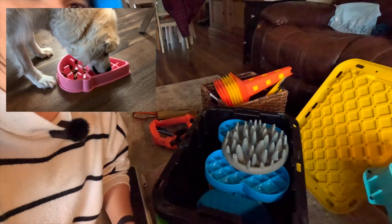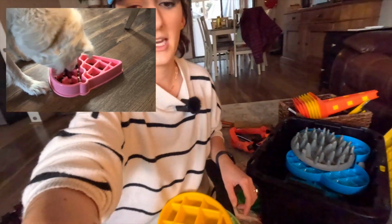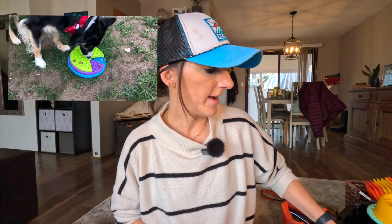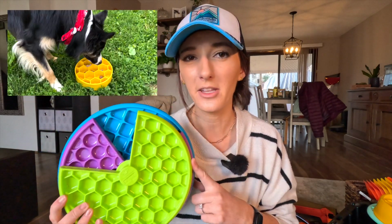I've actually literally got an entire bin of puzzle bowls. I've made an entire video breaking these down into all of the ones that I have. So if you're curious about that, all of these are my favorite. I rotate throughout. Some of them I find a little bit more tricky to clean, but I still love. Like this one is awesome for Wrigley. It's a harder, well, it's not hard, but it's a harder level toy that she really has to get into to get the food out of. This one just is a little bit of a pain in the butt to clean. So keep that in mind, there's a little extra cleaning step, but puzzle bowls are my absolute favorite.